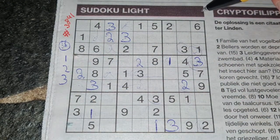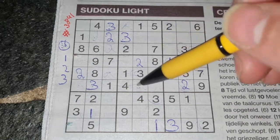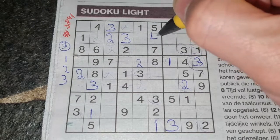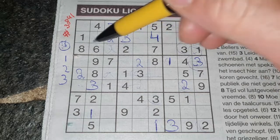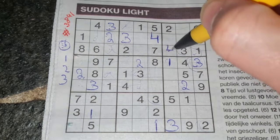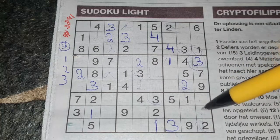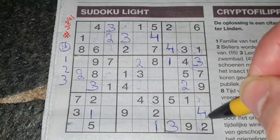Okay. Well, let me see with the 4. 4 in this column, 4 in the middle column. So the column next, the only place left for the 4 should be here. 4 in this row, 4 in the second row. So the third row, the only place left for the 4 should be here. 4 in this column, 4 in the column next. So the last column, the only 2 places left for the 4 should be here or there. We see there 4, no 4 there. 4 should be here.